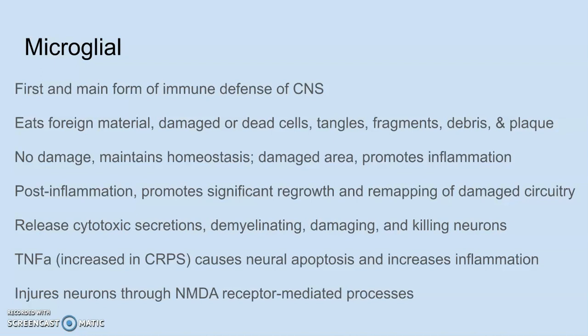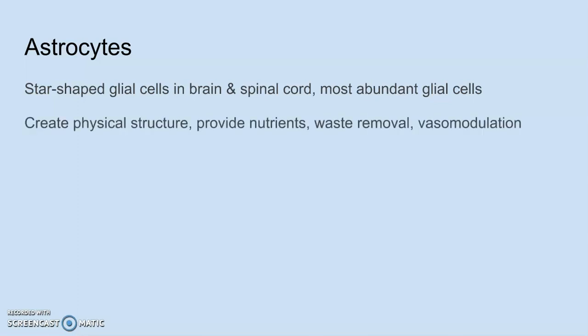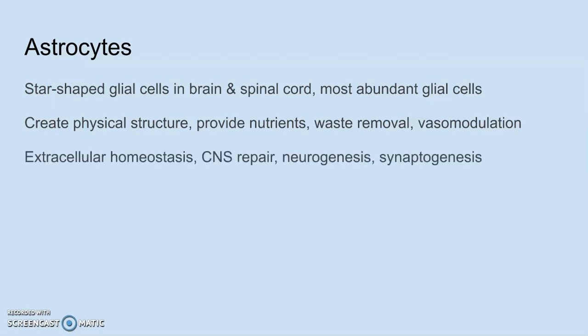And then finally, I want to talk about astrocytes. Astrocytes are star-shaped glial cells in the brain and spinal cord, and these are the most abundant type of glial cells. These cells are responsible for creating the physical structure of the brain, providing nutrients to neurons, providing waste removal, and they are responsible for vasomodulation, which is how open or closed the blood vessels in your brain are. These cells are responsible for extracellular homeostasis, central nervous system repair, neurogenesis, which is the creation of new neurons, and synaptogenesis, which is the creation of new synapses.